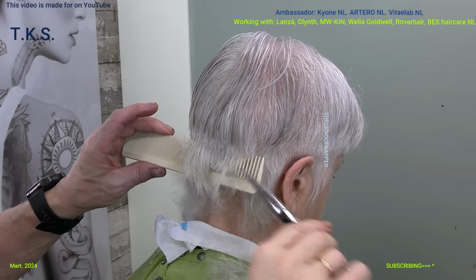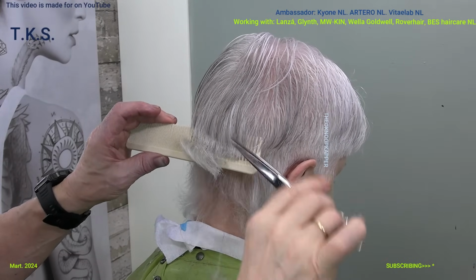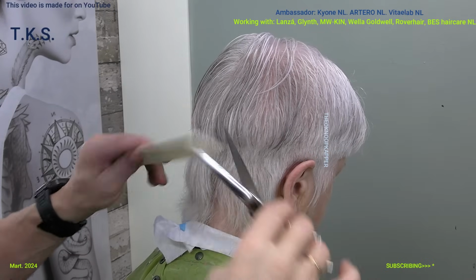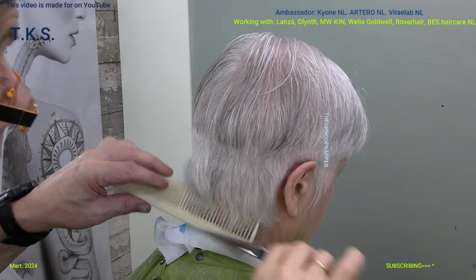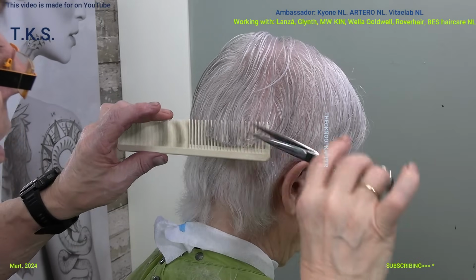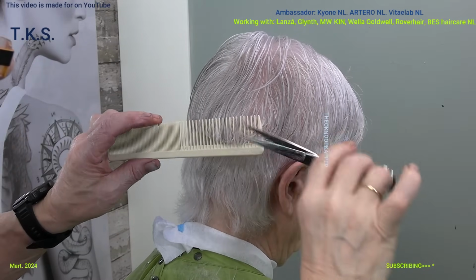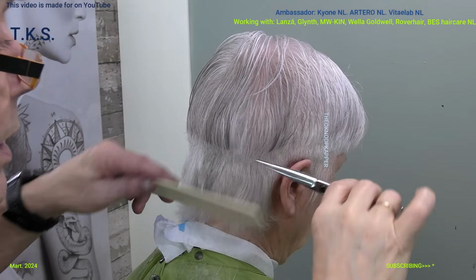And now you can see how much it has grown in about 3 months. So that means she has strong, healthy hair. That's also why her skin is a little bit pink colored, because the blood streams in her skin are really good. Otherwise they would be light of color.